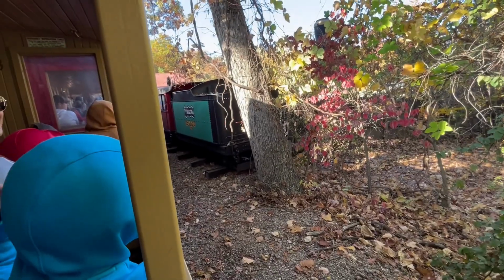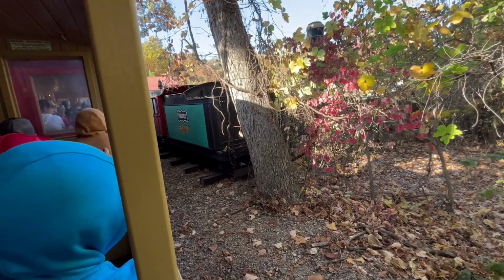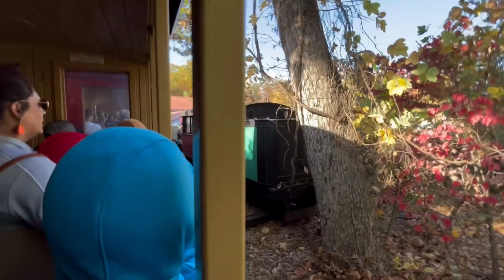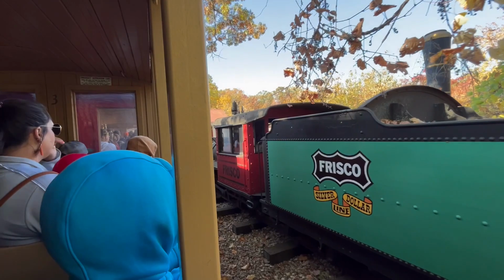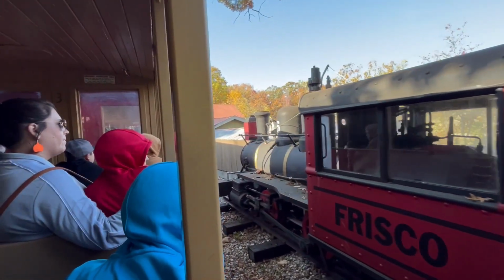on the left-hand side. Well, howdy, everybody. Howdy. This thing on, y'all? I said howdy. Howdy. Go, that's better. This is J.R. Longhair, conductor on the back of your train. I'm going to be following you around this trip. I want to welcome you all aboard the Frisco Silver Dollar Line.